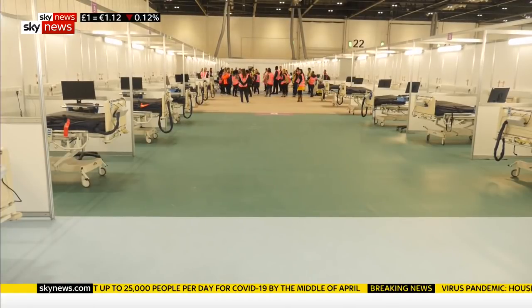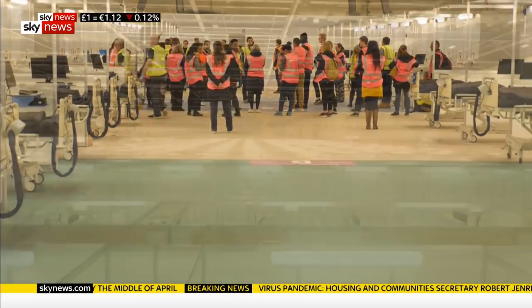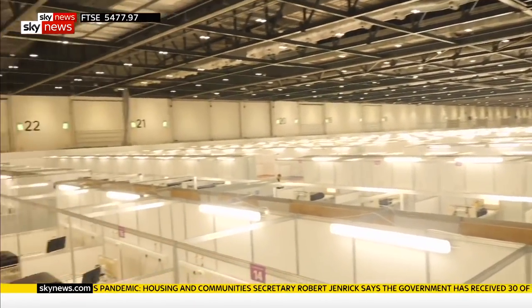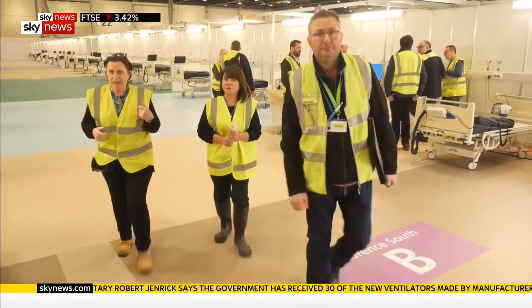From blank sheet to fully operational hospital in less than a fortnight. A 21st century global pandemic requires an unprecedented response, and the NHS Nightingale is just that.